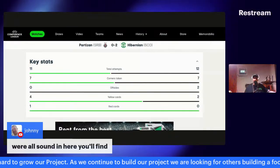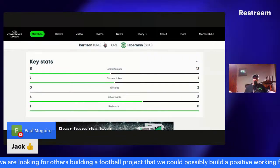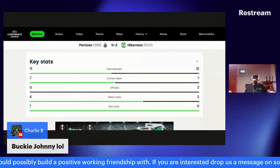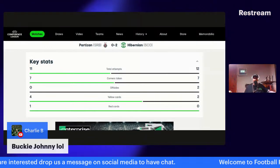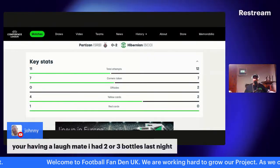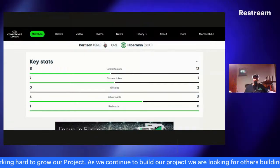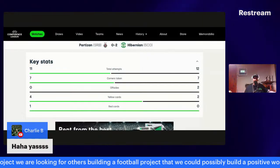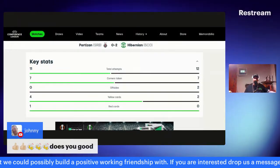Johnny is saying, we're all sounding here, you'll find. Thank you, Johnny. Absolutely well said, mate. And Paul with a thumbs up to Jack. Top man. Thank you, Paul. Charlie Beat is saying, Bucky Johnny, laugh out loud. Sorry, Charlie. Bucky Johnny. I'm not quite following you there. Johnny is saying, you're having a laugh, mate. I had 2 or 3 bottles last night. All right, you had a few beers. Not wrong with that, mate. Not wrong with having a couple of beers. Charlie Beat is saying, ha, yes. And Johnny's saying, 3. I think that's meant to be 3 beers. Does you good? Yeah, fair enough, mate.